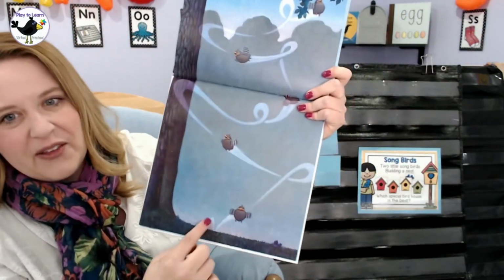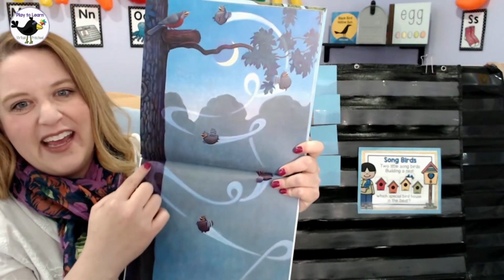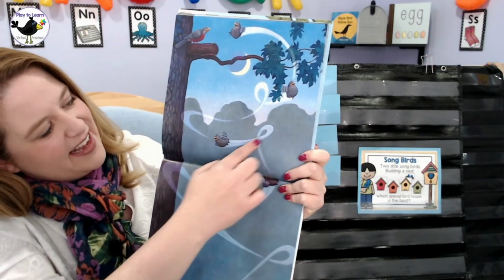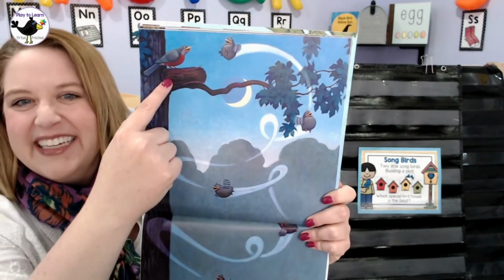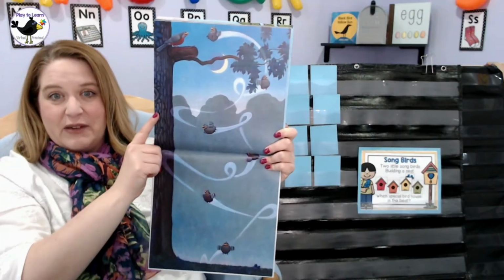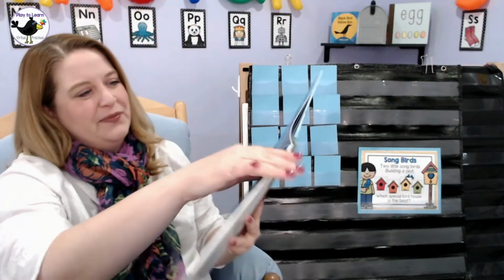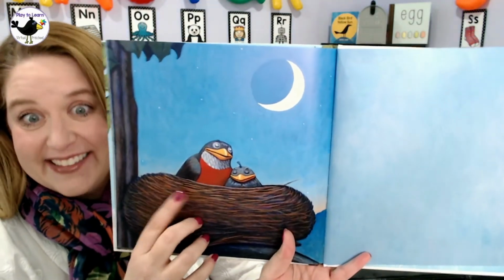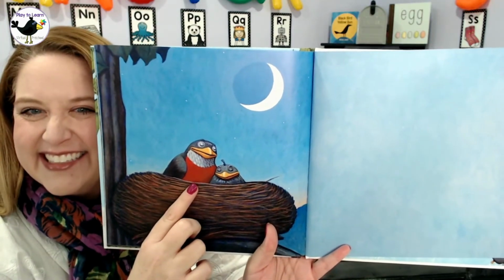Look, he's from all the way from the bottom of the page, up, around, and up, back into his nest. That's one of those tall pages. We have to turn the book this way because it's so tall. And then look at the end. They're sleeping back together safely in their nest.